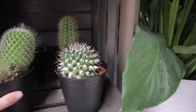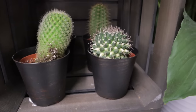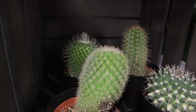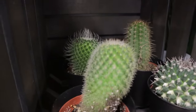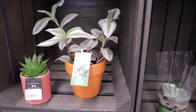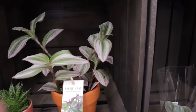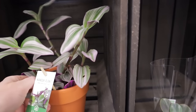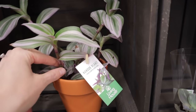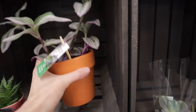And we have some more cacti. These are $12.99 for the cacti. I think this one in the back here on the left is awesome. I just love the hairiness of him. Then this is a Tradescantia nanouk, a beautiful Tradescantia. It has the purple leaves. I like the little terracotta pot it's in, although it has the nursery pot in there as well. And this one is $7.99.